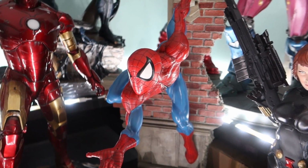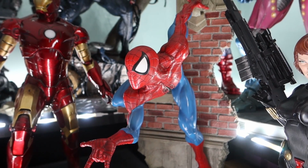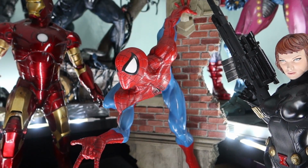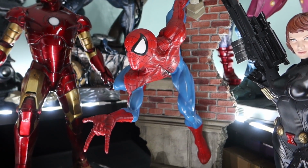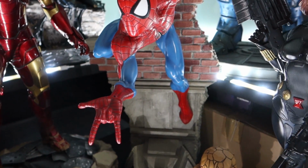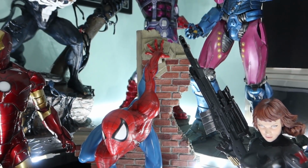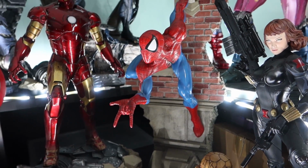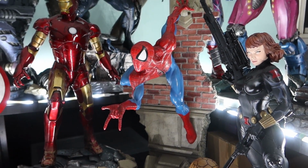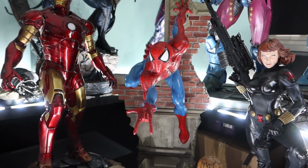And another grail for me in my collection is the Spider-Man comic kit, the original Spider-Man, the one that launches all of them. Really good. Biggest problem for me is always this hand. It's very easy to fall down if you're not careful, so do be careful for those who have this one. So this is one of my favorites actually. I would never sell this piece. This is just amazing for me.